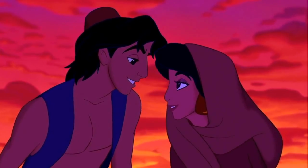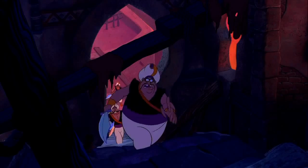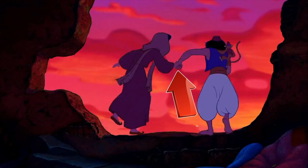Oh, how sweet. Aladdin and Jasmine are about to share a kiss when they are interrupted. Aladdin then asks the princess if she trusts him, offers his right hand, and she takes it, as you can see here. But when the camera angle switches, they are suddenly holding opposite hands.